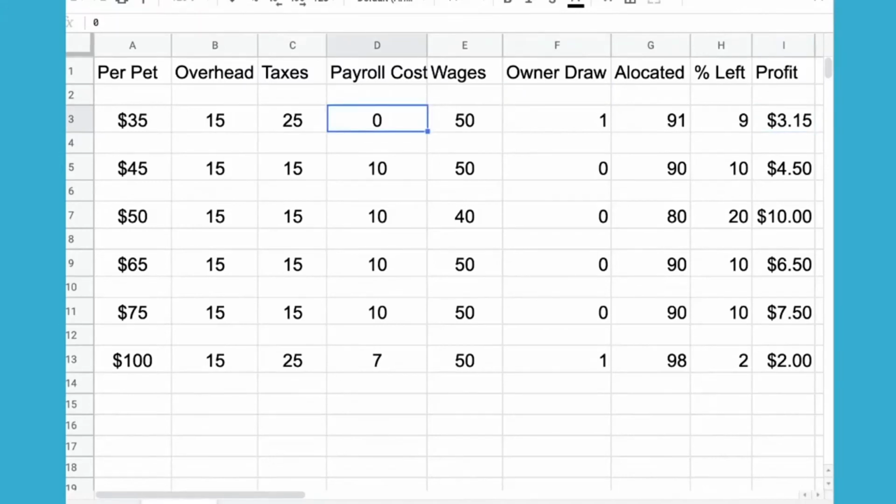So this is where you'll see a lot of people saying that they have independent contractors and they'll basically tell you that they can't afford it. And they're absolutely correct. Because if I keep the same overhead, the same in taxes, the same payroll, there's no payroll cost because they are not legally having that employee, they just have them cash under the table, then that means that they are earning $3.15 per dog, versus if I take this up to 10%, where they're paying the taxes and they're also paying the workers' comp, you can see now they're losing money.